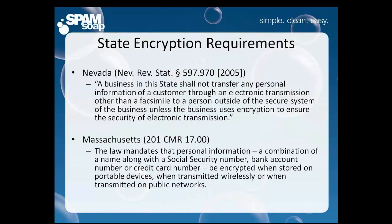So in addition to that, we also have encryption requirements, specifically in a couple of states. If you're in Nevada or Massachusetts, not only do you have to disclose data breaches, but you may be required, especially in these states, you are required to encrypt email transmission if it contains things like the Social Security number, bank card number, bank account number, and so forth. So we just have to do it. And you know who you are.